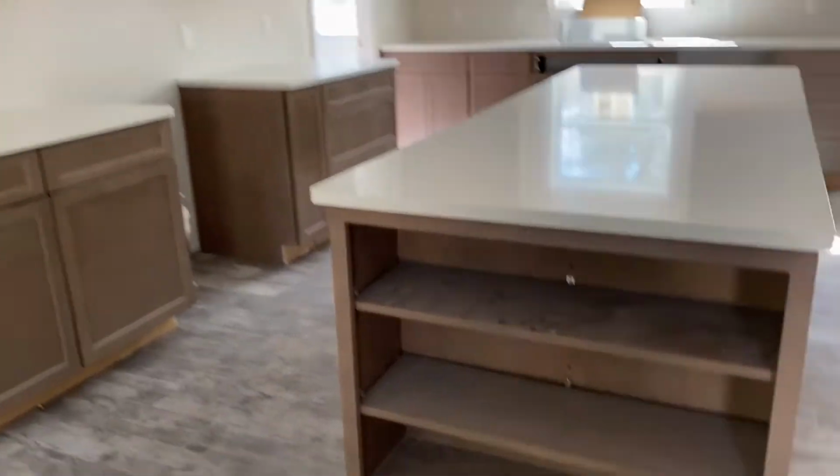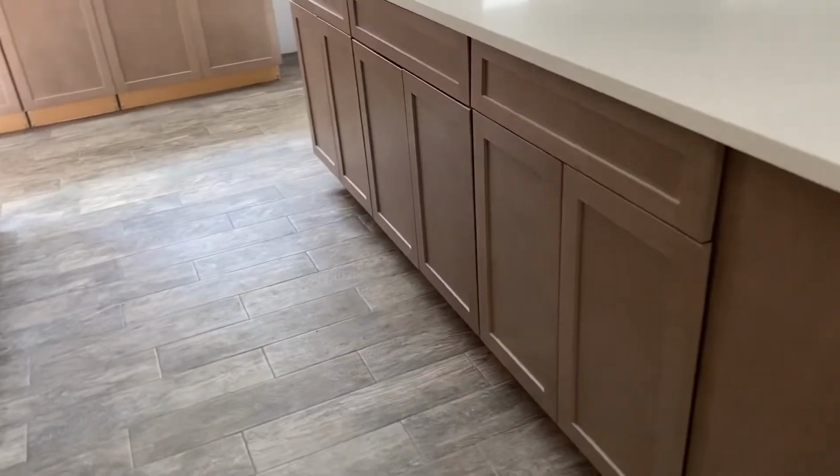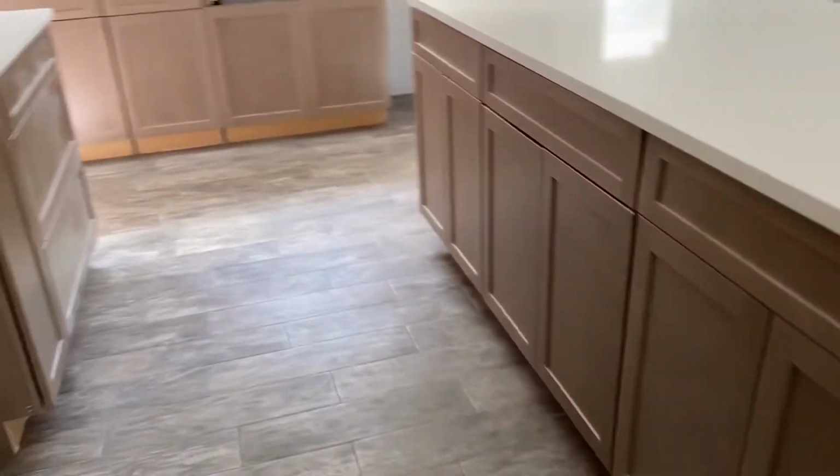The kitchen, we went with a quartz, and I wanted white, but I didn't want it to be blinding white, so it has these little specks in it that kind of match the cupboards, the cabinets, and actually it matches very well.